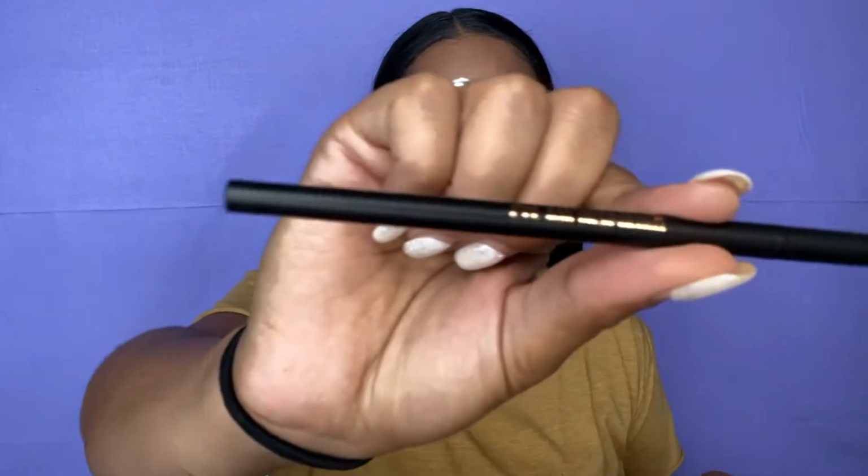Next on our list, we have the Real Her Definer Brow Pencil. And it says, I am inspiring, again, with the eye. It has the pencil liner on one side, the spoolie on the other. So we are, of course, gonna go in and do our brows. This is certified cruelty-free, paraben-free, waterproof, and vegan.